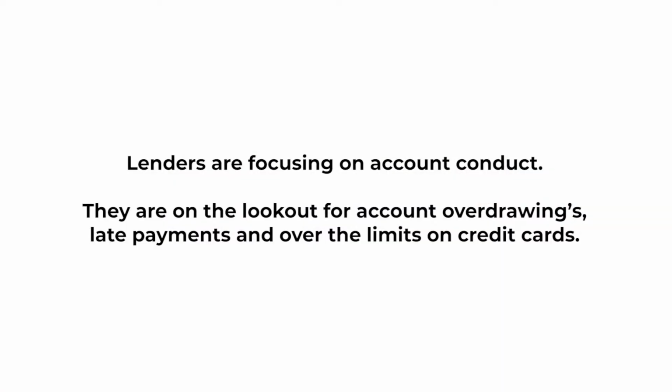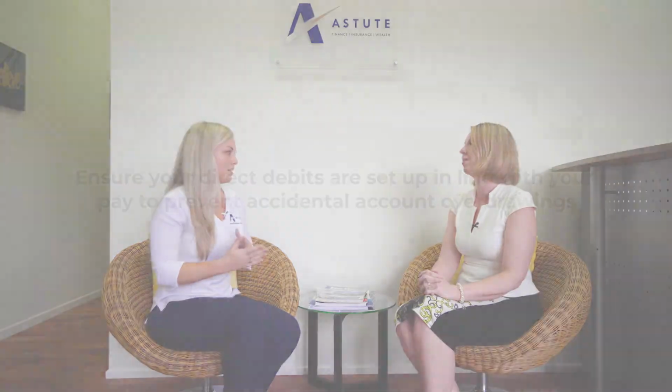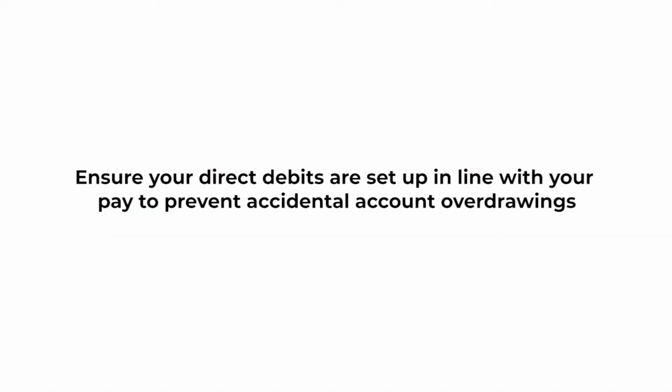So what banks are really looking at while they're looking at living expenses is people's account conduct. They want to be able to see that people can manage their accounts properly before they obviously get a mortgage. And so what they're looking for are things like overdrawings on accounts, late payments to credit cards and loans, over the limits on people's credit cards. All of those things signal a big red flag to the banks when it comes to lending. So if you do happen to have maybe a direct debit that's been set up that's not quite in line with your pay, make sure you get it fixed up as soon as you notice it, because it can mean the difference between getting a loan or not.